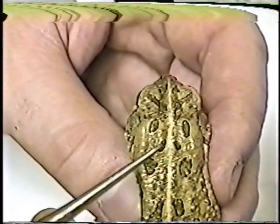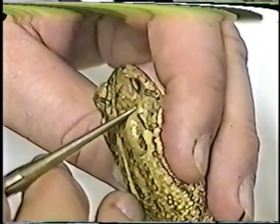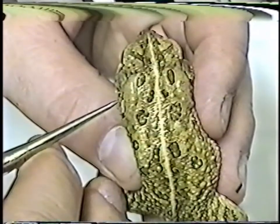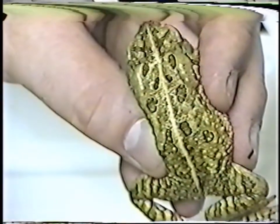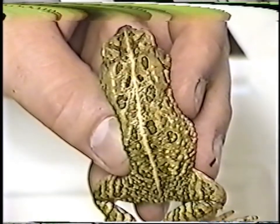A close-up of the parotid glands on the Fowler's toad shows that at this point right here, it lays against the cranial crest. Now that's very difficult to see and probably will not show up on a camera. Here is the cranial crest. Here's the front edge of the parotid gland right up against it. It literally lies against it. It's not connected by a short spur.